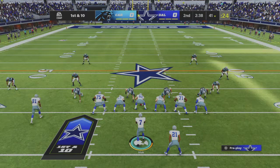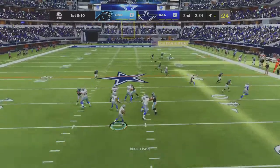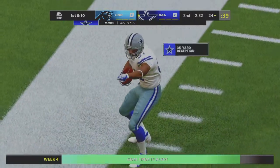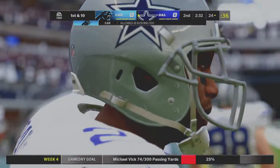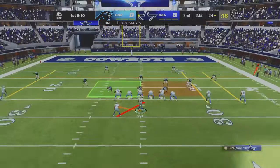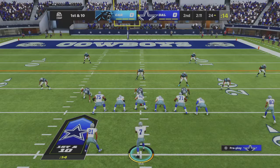On play action, Vick. He'll rifle this one deep right side. And it looked like he got the feet down, did he? Yes, it's a catch. And that one results in 35 yards. So the big play gets him all the way down to the outskirts of the red zone here for 1st and 10.